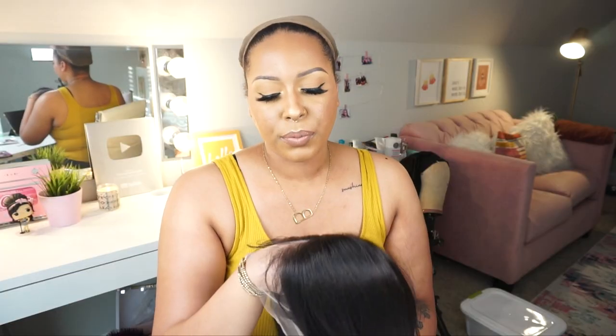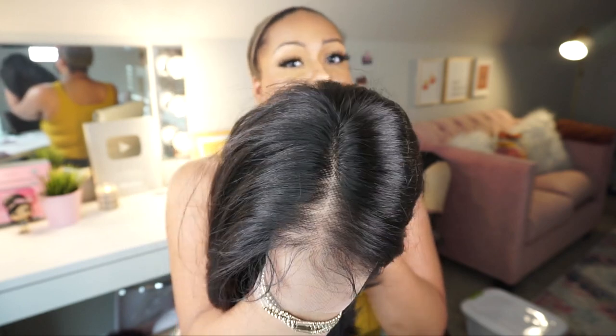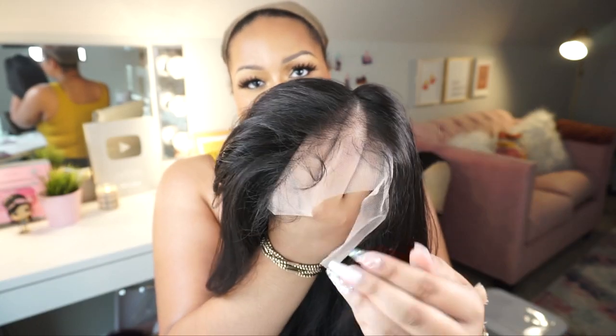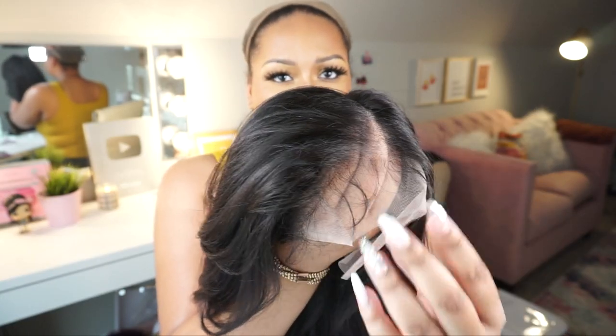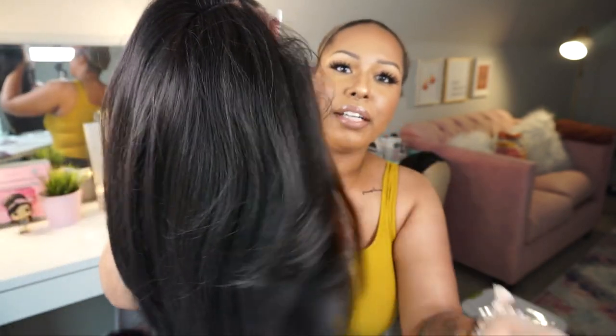Wow. So this is what the parting space looks like. It looks a little bit wide, which is why you definitely have to wear a black wig cap. I had to close up my parting space a little bit on Kamaya too, so I'm used to that. This is what the baby hairs look like. They look pretty wispy and not super thick, which is really good. It looks like we have some layers going on in here. Very nice. And it's a shorter length, about 14 inches, but we'll try it on.